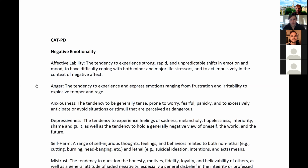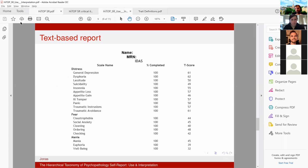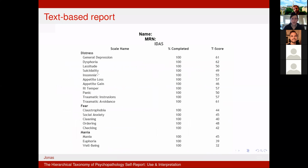All right, so we're going to go back to the system. So this is what the text-based report looks like for the provider. So this is, again, emailed to the provider immediately upon completion of the assessment by the patient. I'm just showing the first few rows here because there are a number of scales. So we're just showing the IDAS here, including the scale name on the left grouped into various domains.